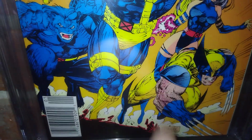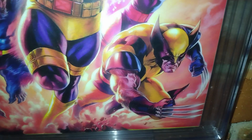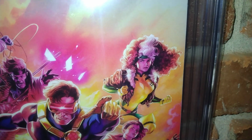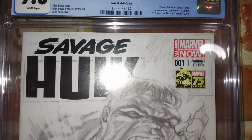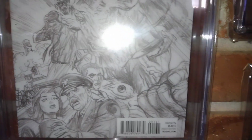Okay. On the case. Wolverine's changed a little bit here. His profile's moved a little bit from this one. Then you got Psylocke over here. And then Rogue. Rogue looks great. You got this Rogue over here. Very cool. Anyways. And then we got Savage Hulk number 1. This was done by the variant edition sketch by, oh, come on, what's his name? Ross. I love his artwork. It's pretty good. Pretty good. And then keep on going up.